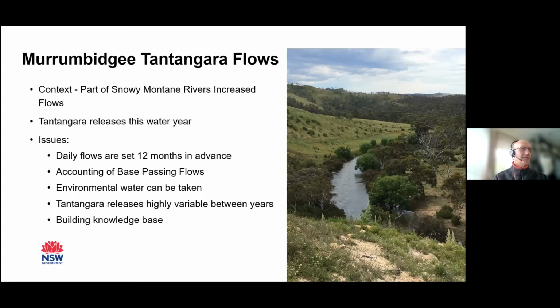Then just give you a quick look at the releases planned for this water year, which will start from May. And then talk about a number of issues, which I'll not point out to you here. I'll cover them as we get onto the next one.